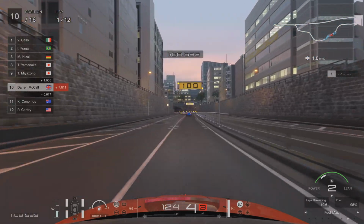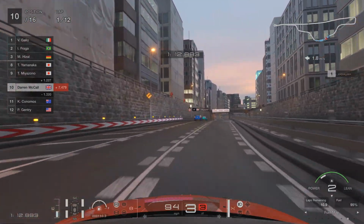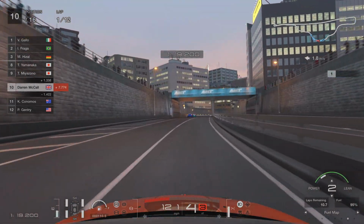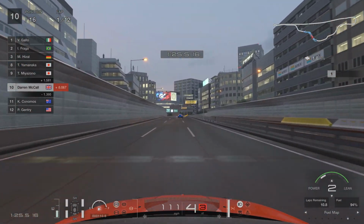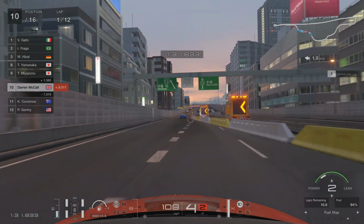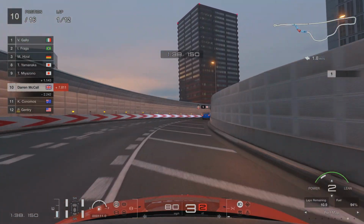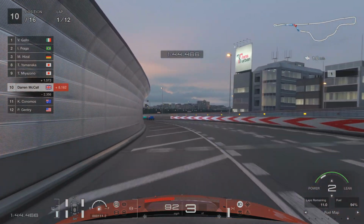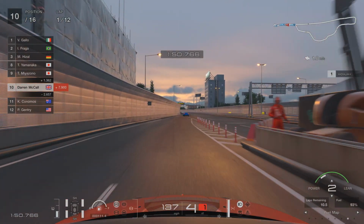So I know the layout, I know where I went wrong the last time. Kind of into some corners way too heavy. I'm also going to race with the kind of bonnet view, or the hood. So far so good. We're not really losing touch from the leaders, which is what we want to do, because we're not going to be pitting, put it this way.